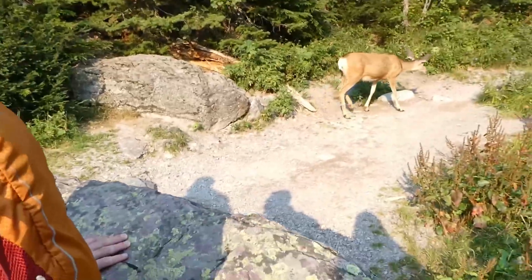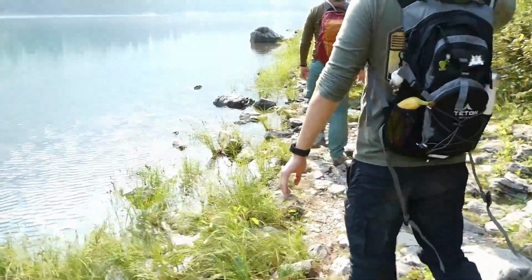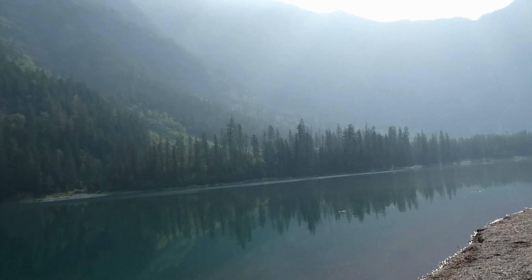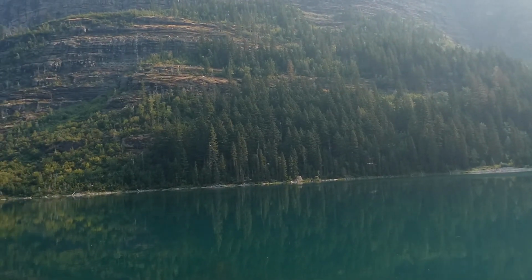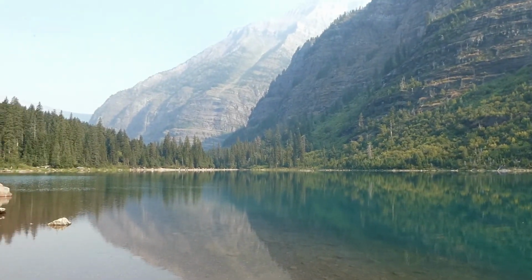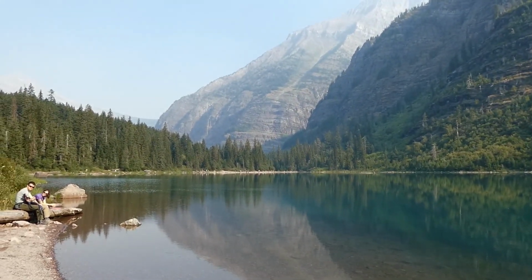Once you get to Avalanche Lake, you can actually walk along the shoreline. I guess it's called the shoreline and not the trail, if that's what you prefer. That's what we did, and we saw other people walking along the shoreline as well. And then we actually saw someone fly fishing in the water, which is really interesting.